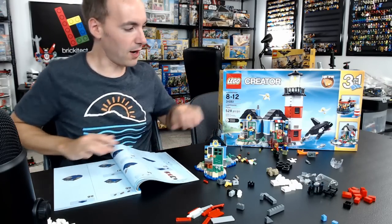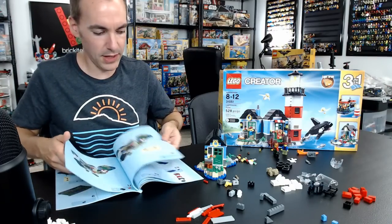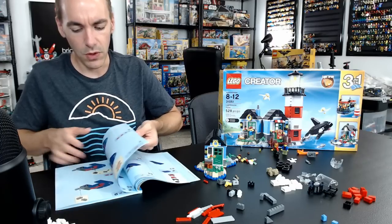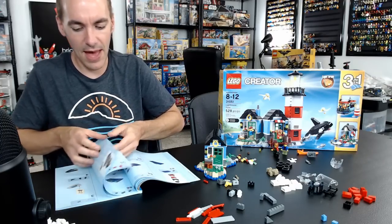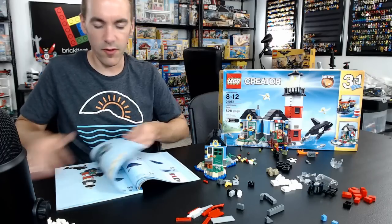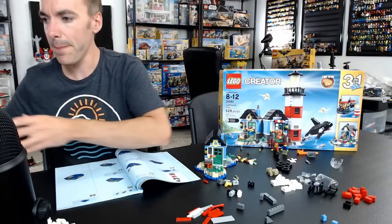So the next thing we're going to be working on is the actual lighthouse portion of this. And that takes us from step 84 all the way to, let's see, this is a 3-in-1, which was not folded by any means, so I'm happy about that. Oh, wow. This is 84 to 141. I'm going to chat with you guys for a minute here. We're going to take a slight intermission between the build.